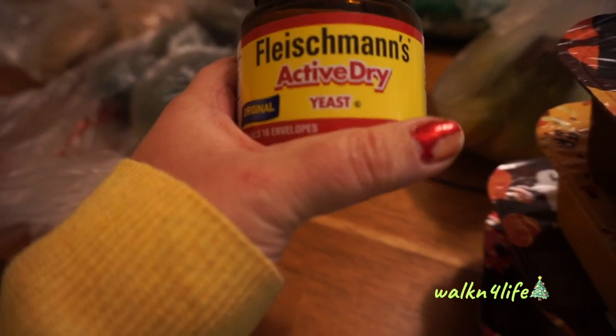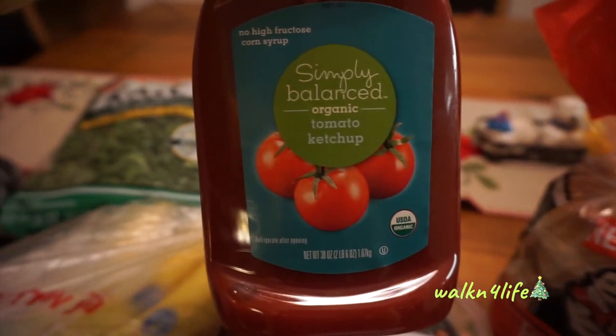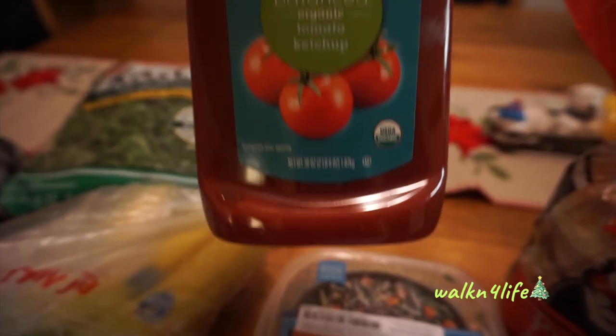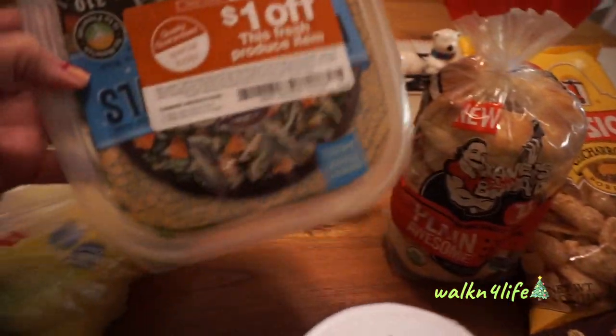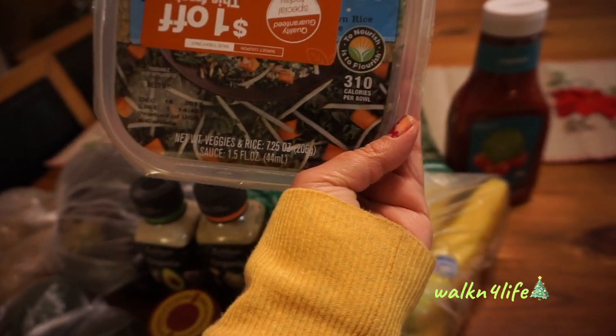I got a jar of the Fleischmann's Active Dry Yeast for the bread that I make. I got some bananas over here. I also got some organic ketchup, and this has no high fructose corn syrup. And we did read the ingredients. It's pretty good. We also got this for $1 off, and it's just a salad. My husband's going to take this for work.